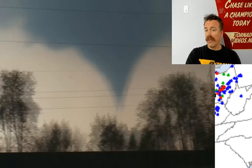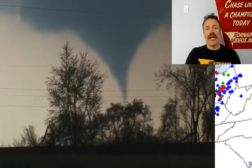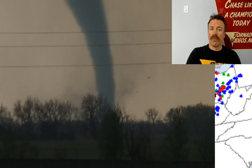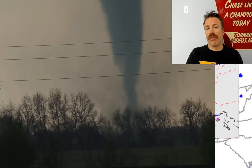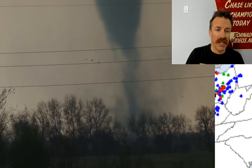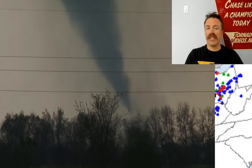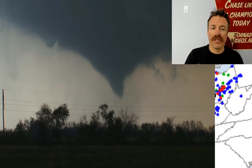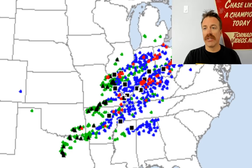This tornado right here, that cone, that was when the Bowling Green, Missouri tornado was first touching down. And a majority of these strong tornadoes early on were from two supercell storms. And they produced, I could see three tornadoes. However, the reports here have more than that. There were two tornadoes to the north of St. Louis, an EF1 and an EF0, an EF3, and a few other tornadoes across central Illinois as well. And here you can see those reports.